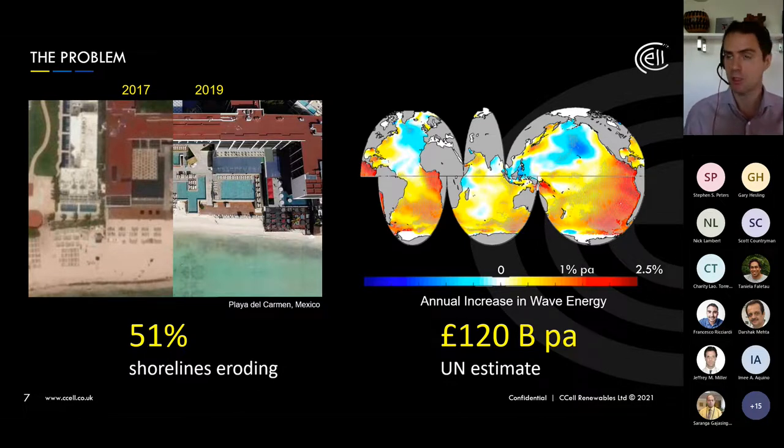In about 2017, things were not perhaps as good as they were, but they were okay. In the space of about 2 to 3 years, they've seen their beaches reduced significantly. When I was there in 2019 and I put a drone up, you literally had 1 to 2 meters of sand in front of the hotel, and they were shoring it up with sandbags to prevent even further erosion into the building itself.